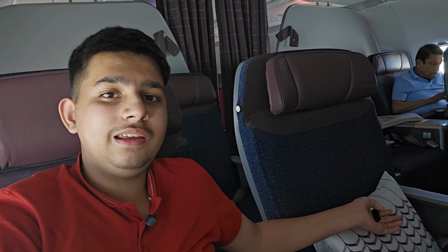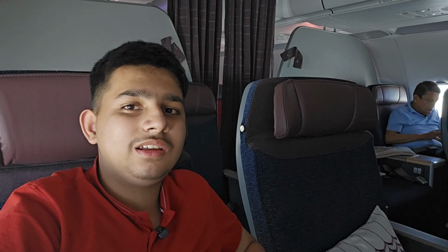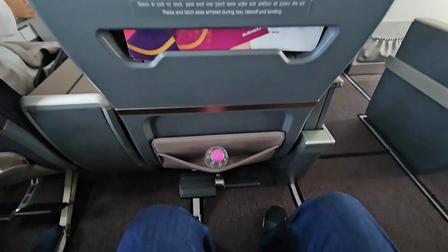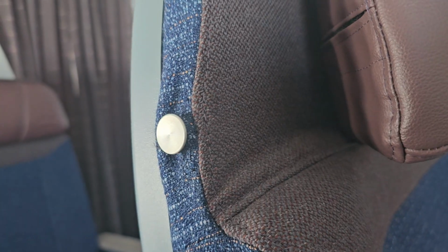And guess what guys, the seat next to me on this flight is empty. I have more privacy and more space. I have 2 full seats with me for business class. And this is how the second row looks like in business class, which offers additional footrests which are not there at the first row and has about the same legroom as the first row, and each seat is also equipped with coat hooks on the side.